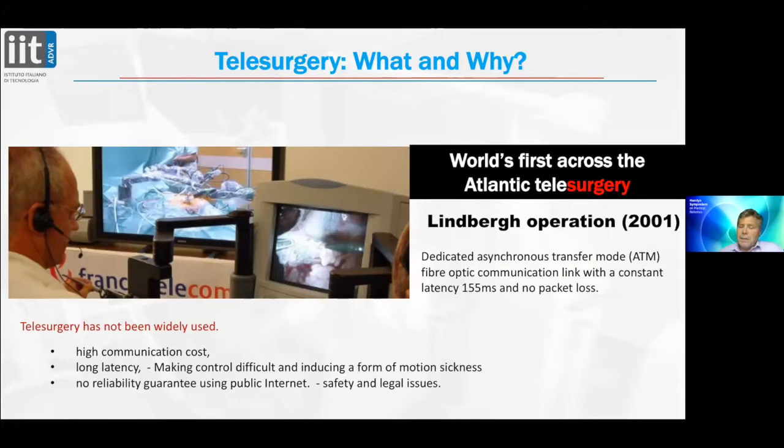And then you have the idea of being able to guarantee reliability on a public internet. So the Lindbergh operation used a dedicated line, but when you have a public internet, there are safety issues and there are also legal issues, as in if something goes wrong, who is responsible?